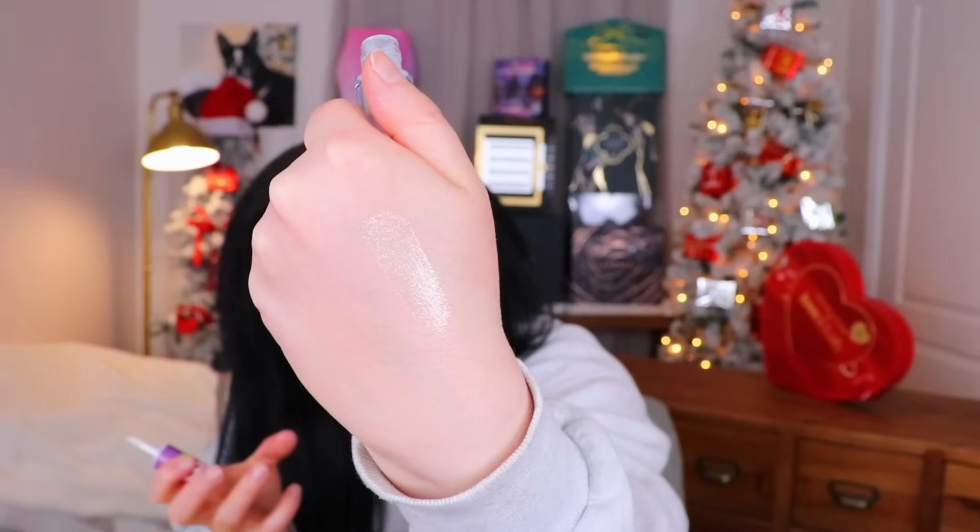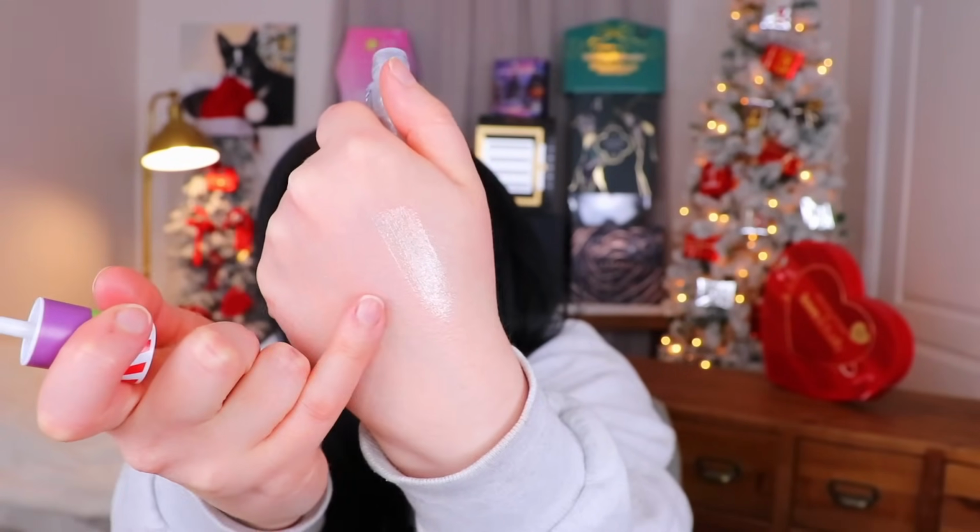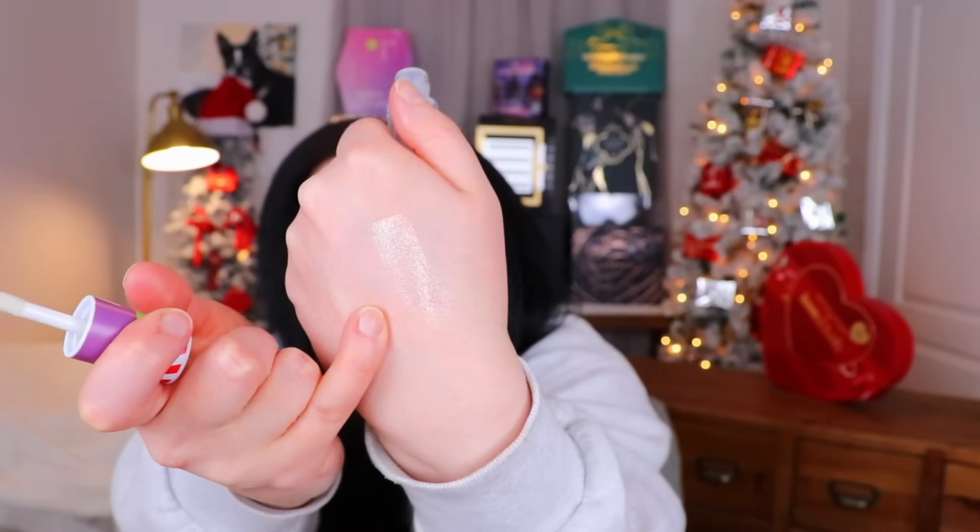I was wondering how much the glitters would show up in there, but it doesn't look super glittery or anything, just very glossy. The glitters are so super fine, which I actually would prefer. If I'm gonna wear a glitter lip gloss, I don't really want big chunks of glitter, especially ones you could feel. I don't want to feel grit.